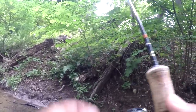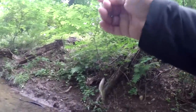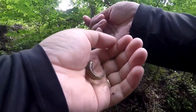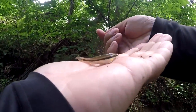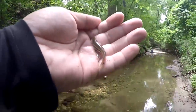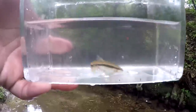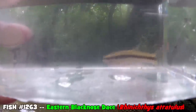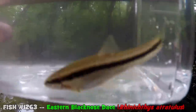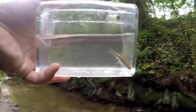There we go, first species of the day. Yes, it is an eastern blacknose dace, the Rhinichthys atratulus. All right, let's put it in the photo tank. There we have it, folks. First species of the day, the good old Rhinichthys atratulus, aka the eastern blacknose dace. Not too unexpected for them to be around here, huh? So I'm just going to release this guy.